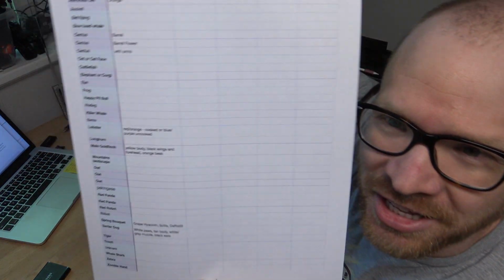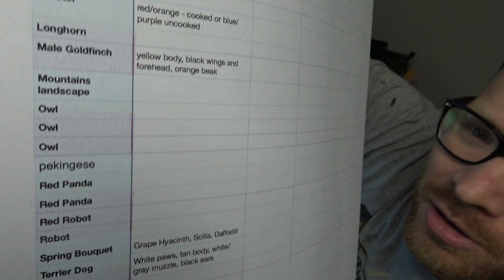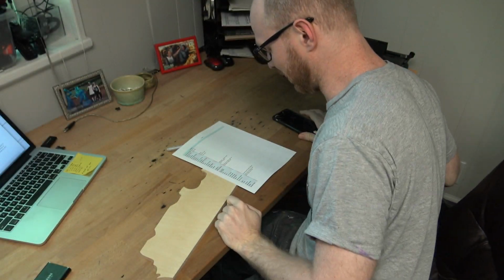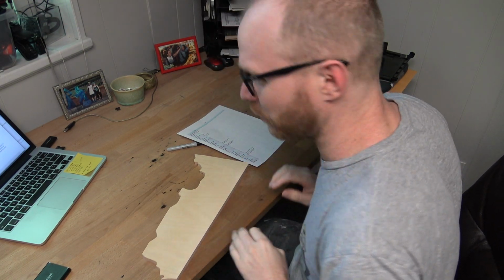I made a spreadsheet here that has all of the different animals that I have to draw out today, or over the next couple days, with a couple special requests on the side. And so now I got to just get to work.